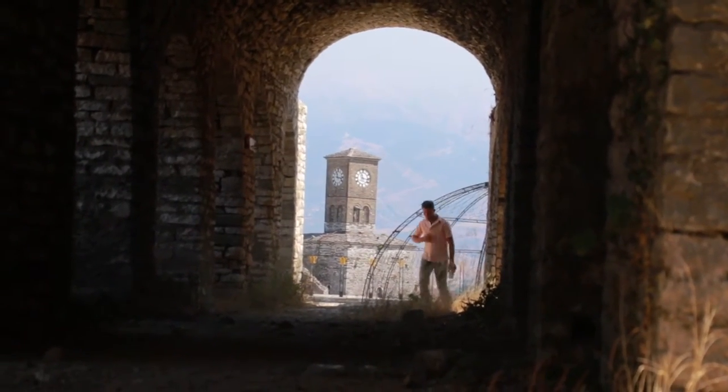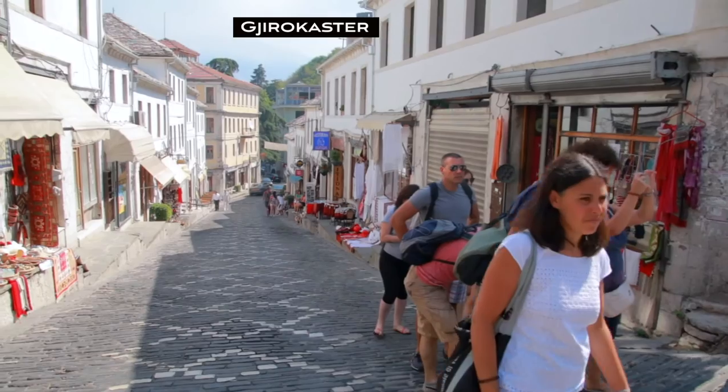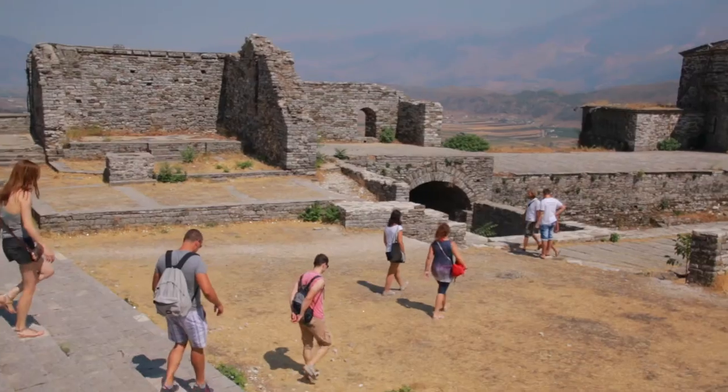Today we are in Gjirokastër, a small Ottoman town, which is UNESCO heritage. What I really liked was the Gjirokastër castle, which was massive and really well kept as well.